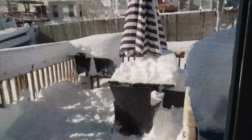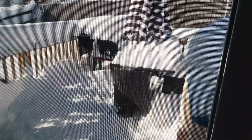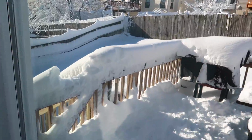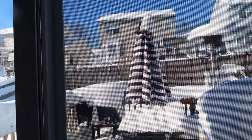We live in Northern Virginia, and I'm going to show you what just happened to us yesterday. So this is what it looks like outside. Yesterday, the snow fell all day, and we're left with all of this. This is the most snow we've seen since we've lived here, and basically the power has been out in our neighborhood for over 24 hours. I think we lost our power around noon yesterday.